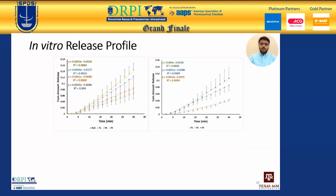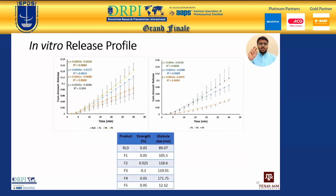Now, if we take a look at the release profiles here, actually to simulate the differences in the manufacturing processes, and also to make sure that the probe or the membrane that we are using in the probe is not acting as a barrier for diffusion, we decided to formulate a variety of formulations here. So if we take a look at the release profiles, the RLD and the Q2 equivalent F1 formulation, the release profile is pretty similar. Micellar product and also the F4 Q2 equivalent formulation, which is a heterogeneous formulation, they are significantly different. Of course, the half strength and double strength emulsion formulations are also significantly different from that of the RLD or the F1 formulation.